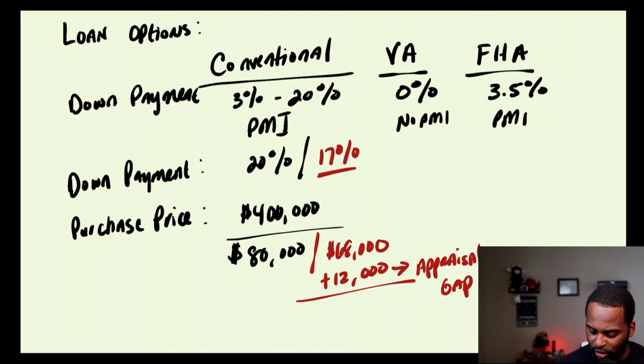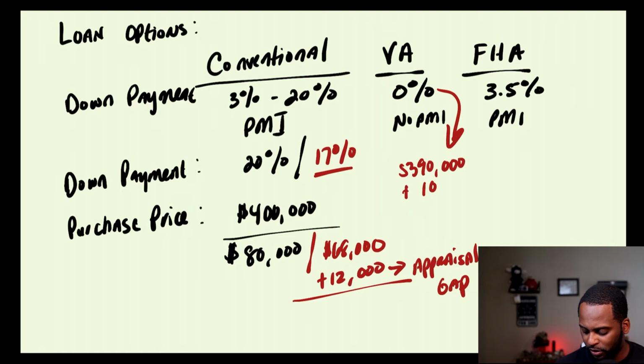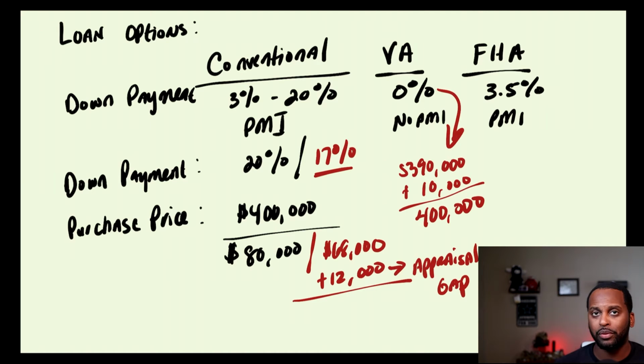Now, if you're on a VA loan, and most people in a military town or a veteran town are going to have a VA loan, you're looking at that $390,000 being the purchase price. But then you're guaranteeing up to a level. Let's say your level was $10,000. Well, you're still closing that $400,000 gap. FHA, same thing. It's going to be the amount of money that you're going to be able to put down. Okay, so what I want you to think about here for a second is why this is important.